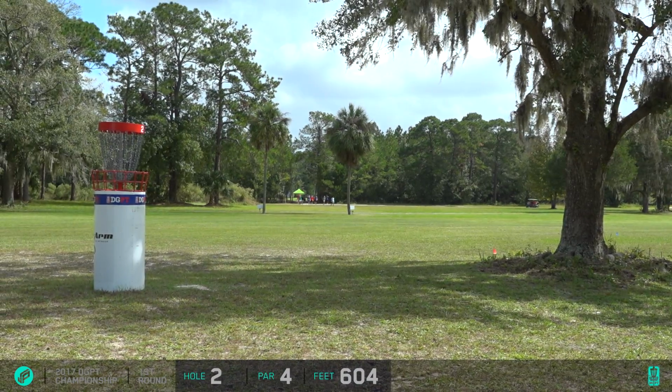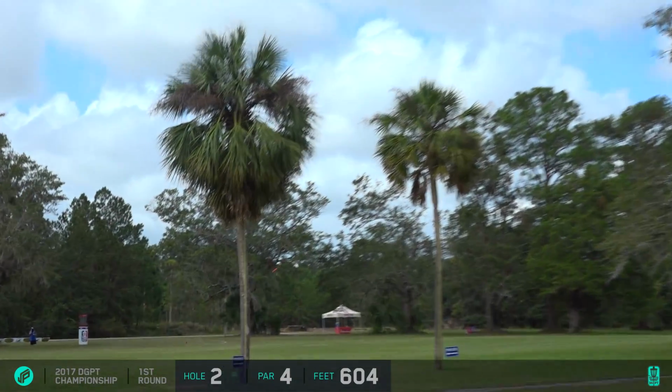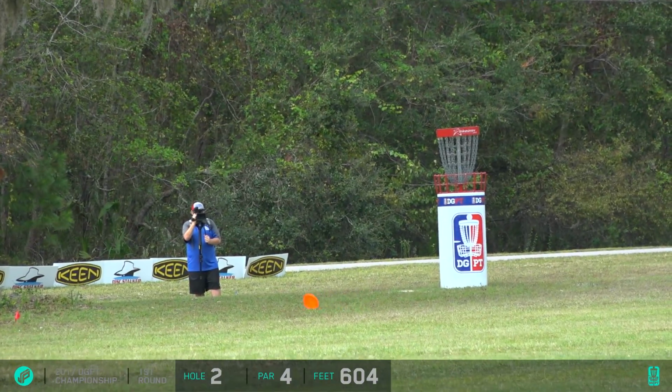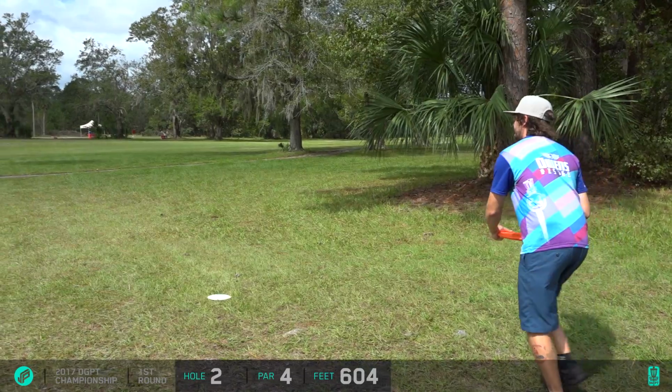He should have a pretty easy up and down there for his par, but when you see a palm tree like that and it's a mandatory, that line, you just have to kind of imagine going up forever, and that's put a lot of pressure on the group to make that call. Definitely. That's a really nice shot. Yeah, really great way to hug the palm tree mandatory.